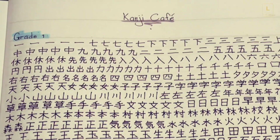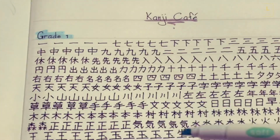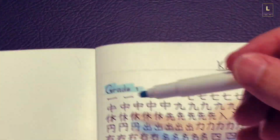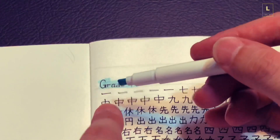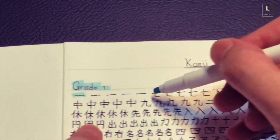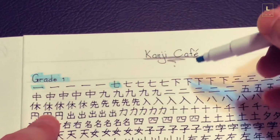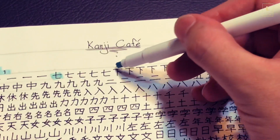And I started with a stroke order to show you guys what you can do. So you want to work through the first 80, and then you want to say, okay, what's any vocabulary related to this kanji? Maybe ichi, that's fine, good. And then here, what's this? Nana, so 7, you can do this. Next one, shita, so down.